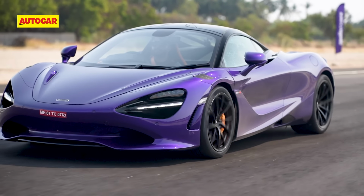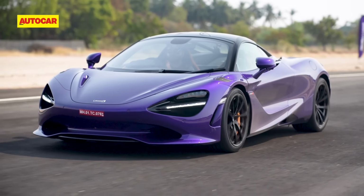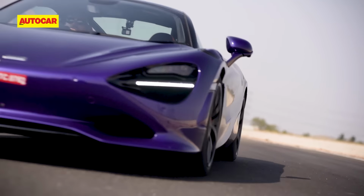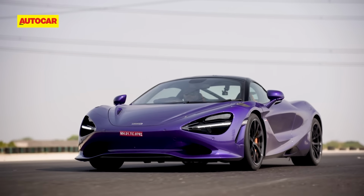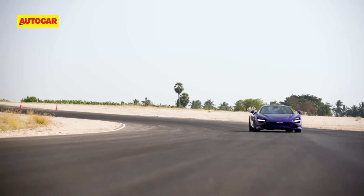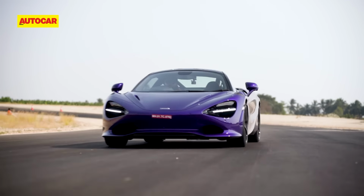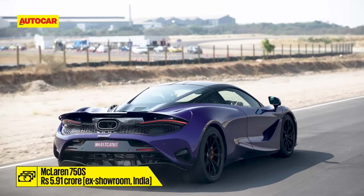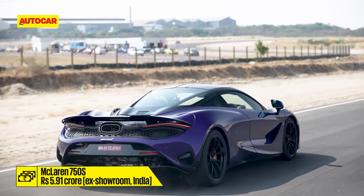The 750S is an undiluted experience of driving a rear-wheel drive supercar that gets power solely from a good old internal combustion engine. The models coming next will all have some sort of electric motor assisting and just won't be as pure as the 750S. It's not for everyone, but for the few that can afford it, it will have them smiling like never before.